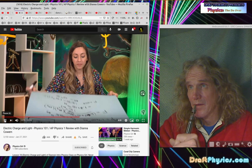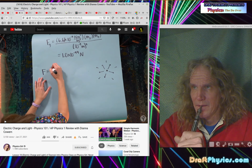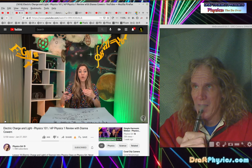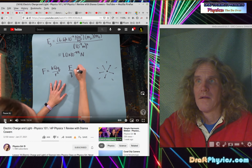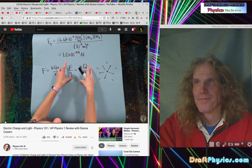With gravity above, where we divide it out by the little m, we're going to start with Coulomb's law, which you now know is F equals kQq over r squared. And we're going to divide both sides by q to get the force per unit charge. So we're going to get F over the little q, this is like my unit charge, and I'm going to get kQ over r squared. This is my electric field for the proton.